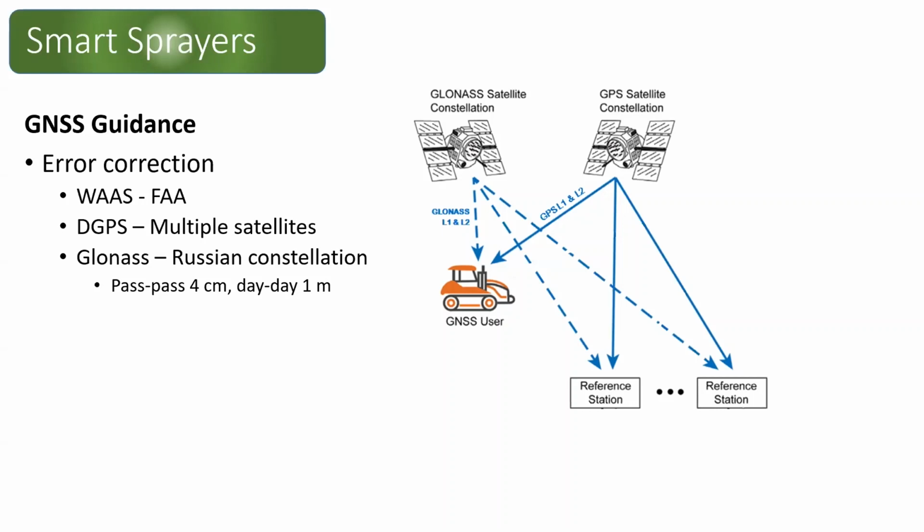But our accuracy on a day-to-day basis can be off by as much as 1 meter. And so if we created a boundary today and wanted to spray it tomorrow, we can expect a random positioning of anywhere from 0 to 1 meter off from that position. So in turf, some might say, well, is it worth it? And the answer is yes, because all of these services that I just showed here are free. There's no cost other than the cost of the hardware to access and use these services to create this pass-to-pass of 4 centimeters, but 1 meter on a day-to-day basis. So because it's free, it's worth it, and it helps us create a base that we can work from.